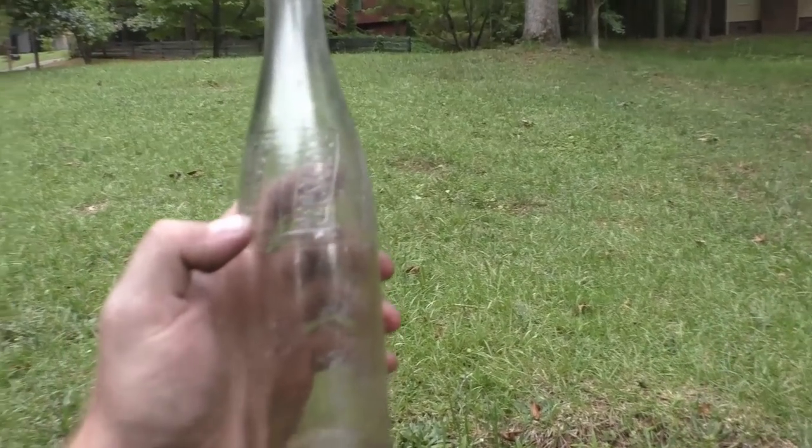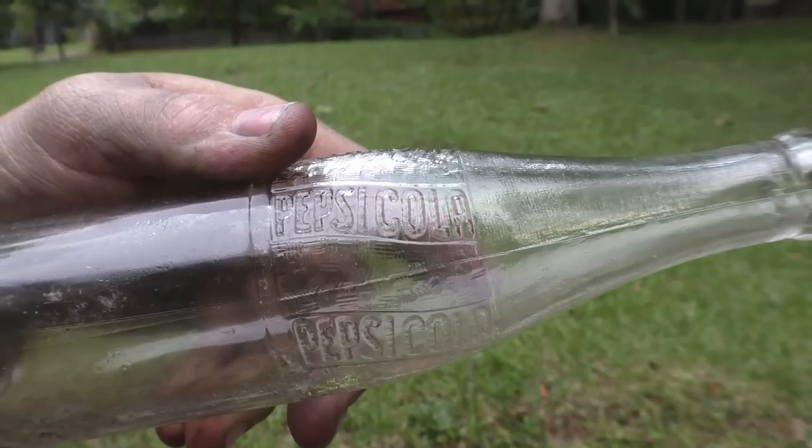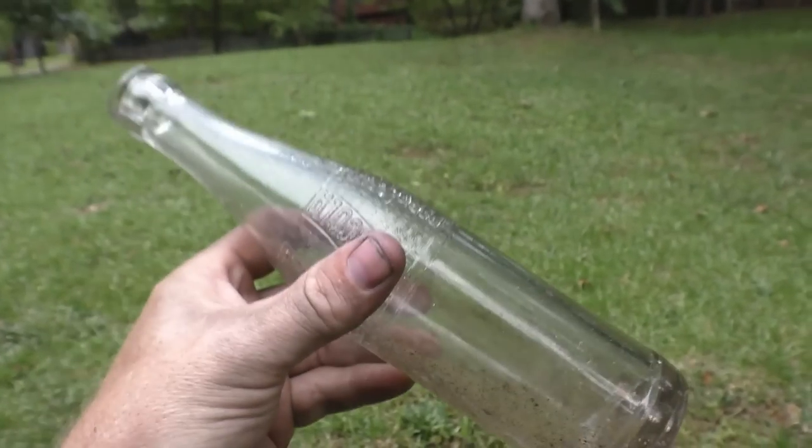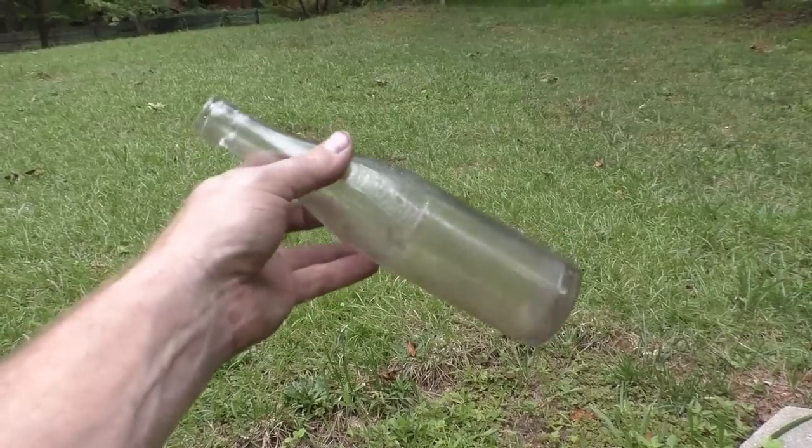This one was the find of the day though, believe it or not. This one, clear bottle, says Pepsi Cola on it. I did some research, found this online. This is 1941. This is an $80 find. So it's just a bottle that I saw in the mud. I brought it home, did some research, and it ended up being an $80 find. That is a really good find for a relic. I'm gonna clean this one up and this is gonna go in the cabinet full of keepers.